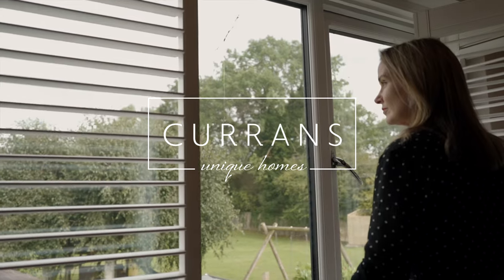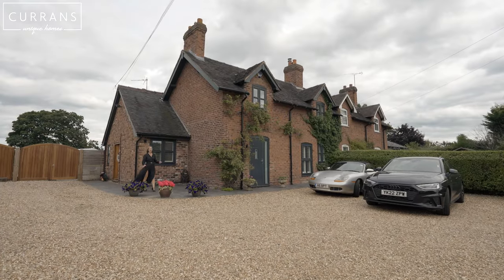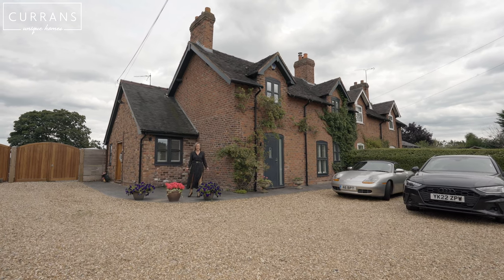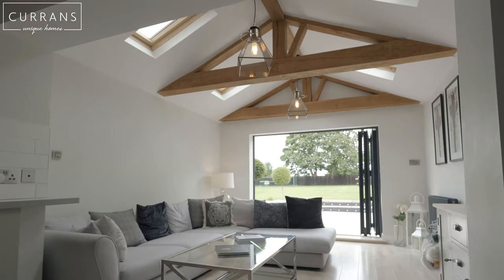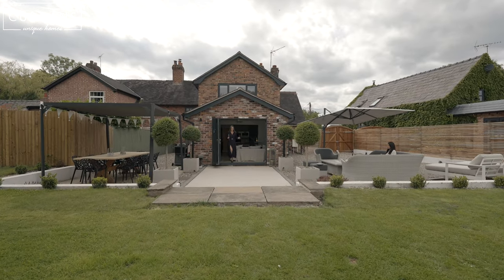Welcome to the spacious and beautifully elegant Primrose Cottage. We're in the delightful village of Mickle Trafford, so convenient for Chester. Let's take a look around. One of the things I love about Primrose Cottage is the open plan and contemporary living space.